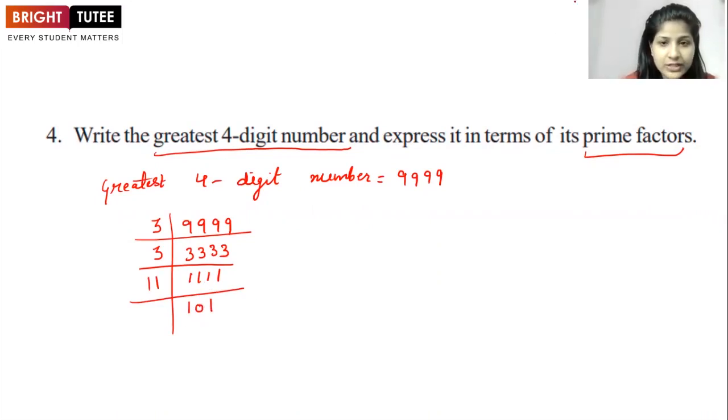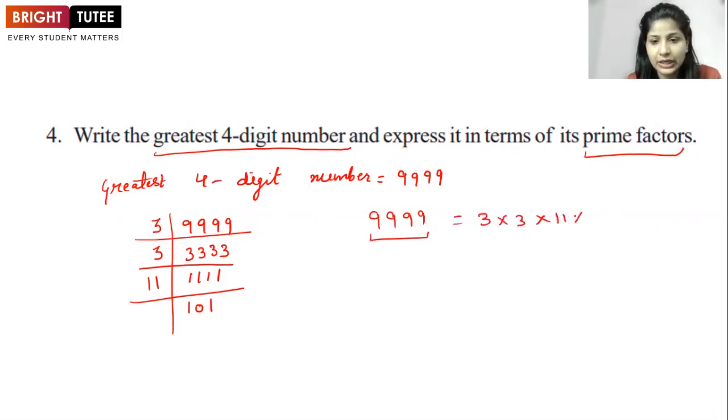Now again we have 101. That's a prime number, so it will not get divided. So what are the prime factors? 9,999, which is the greatest four-digit number. Its prime factors are 3 into 3 into 11 into 101. So this would be your answer.